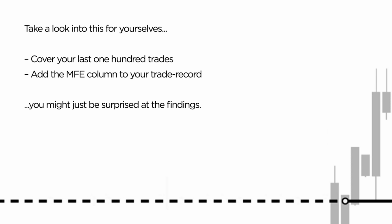So again, go away, take a look into this for yourselves, cover your last 50 trades, 100 trades, add the MFE column into your trade record. And like I just said, you might be surprised to find that a lot of your trades actually run much further in your favor than you'd imagined. And again, without this, you're missing out on that knowledge and you're not quite seeing that. And if that is the case, then from there on, you can look at running your trades that bit further and increasing profitability pretty much instantly. So I really hope that helps.